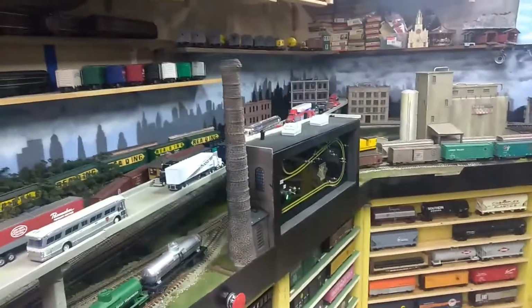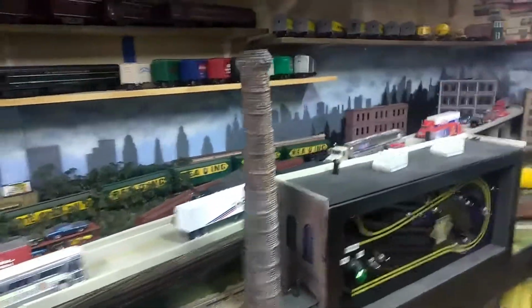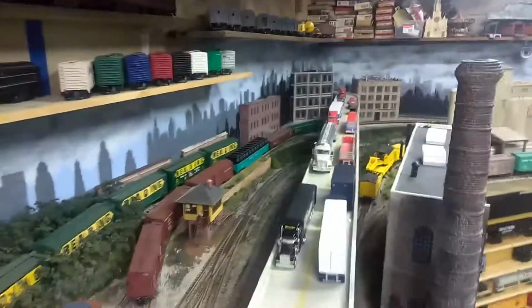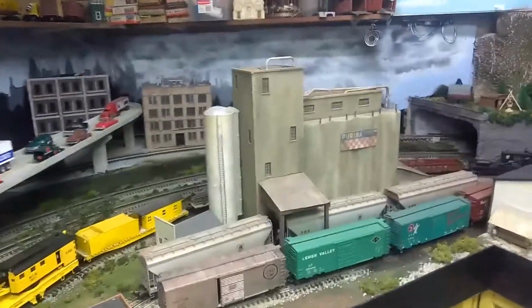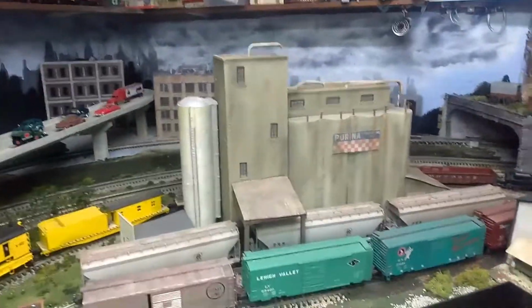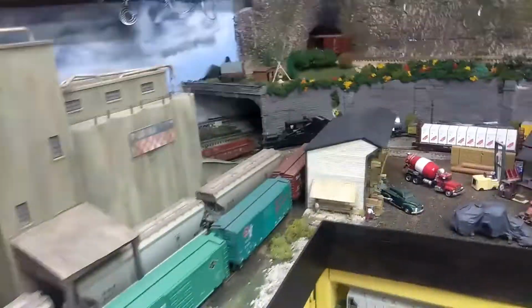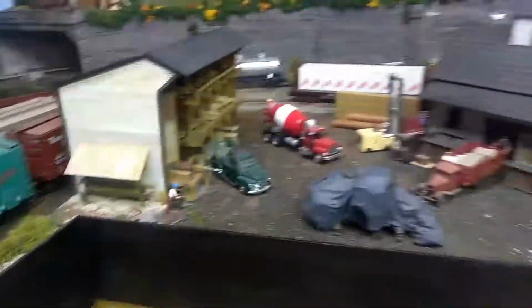That we have a control panel in, and then the stack that Harry Heike made. It's another one that's on a push button. You push the button and it smokes. And you work your way around, and some of the Corber, like there's another Corber building there, and then the silo from Harry Heike. One of the builds that I did was the lumber yard, Walther's building as well.